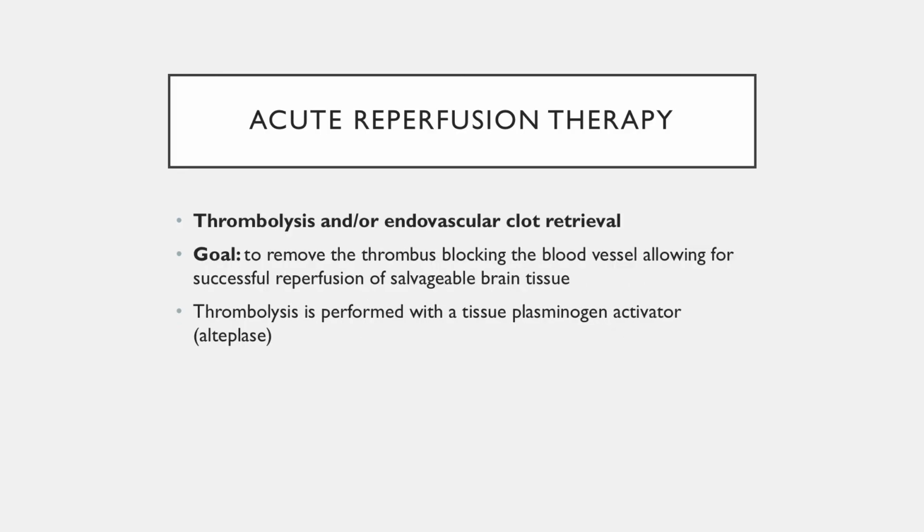So the immediate treatment for acute ischemic stroke is acute reperfusion therapy, and this takes two forms, either thrombolysis or endovascular clot retrieval. Patients can have both or one or the other. The goal of acute reperfusion therapy is to remove the thrombus blocking the blood vessel, allowing for successful reperfusion of any salvageable brain tissue, or the penumbra on the perfusion scan. Thrombolysis is performed with a tissue plasminogen activator named alteplase.